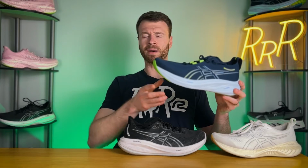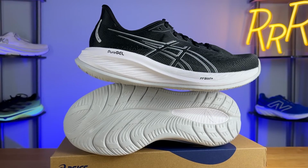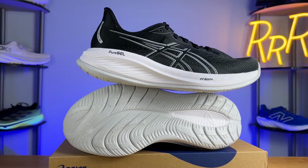I'll also say on top of all of that, the rocker geometry is very subtle throughout the entire shoe, where the rocker was mostly noticeable towards the front on the 25, and the same kind of goes for the Nimbus. The rocker geometry is much more noticeable as you get towards the front, where here we have a really long curve to the shoe, and I think this has a long, smooth rocker curvature to it.